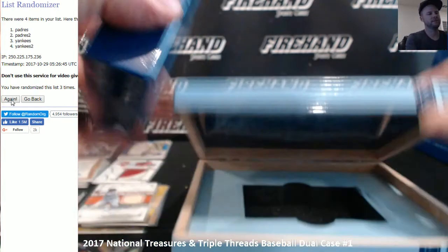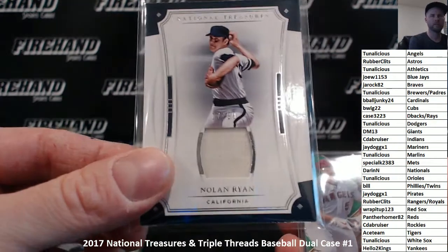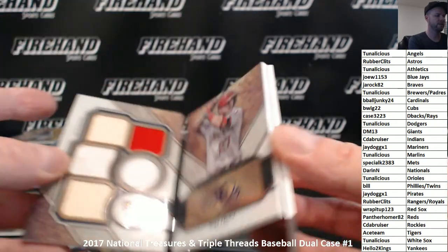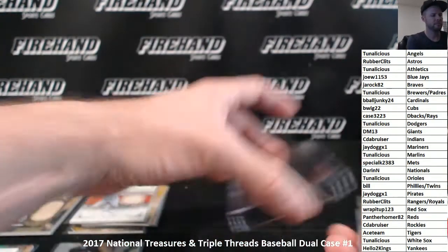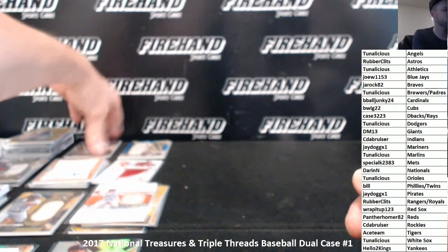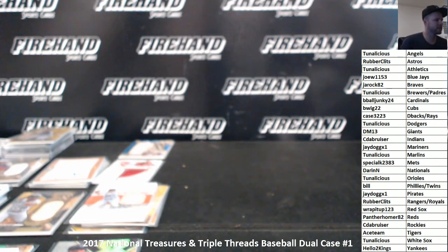All right, guys, I'm going to do a recap here for you. All the hits. Angels: Nolan Ryan, Albert Pujols, and the Mike Trout deck. Want to give the deck a try right here. Astros: Carlos Correa, black parallel, numbered to 50. No hits. Athletics got blanked. No hits for these.